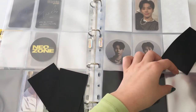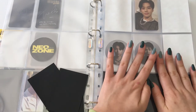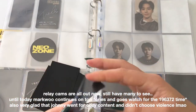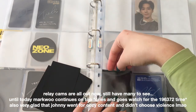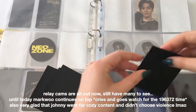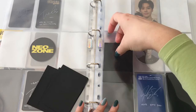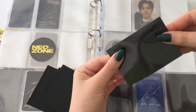Oh, just remember the relay cams. I don't know if they will release any relay cam today. I've been enjoying relay cams so much. They're adorable. And I love the concept that they went for, you know. They let us show you our real life when we are not doing a thing. I think that's important, you know. And it's cool, I like the content. I love that type of content.